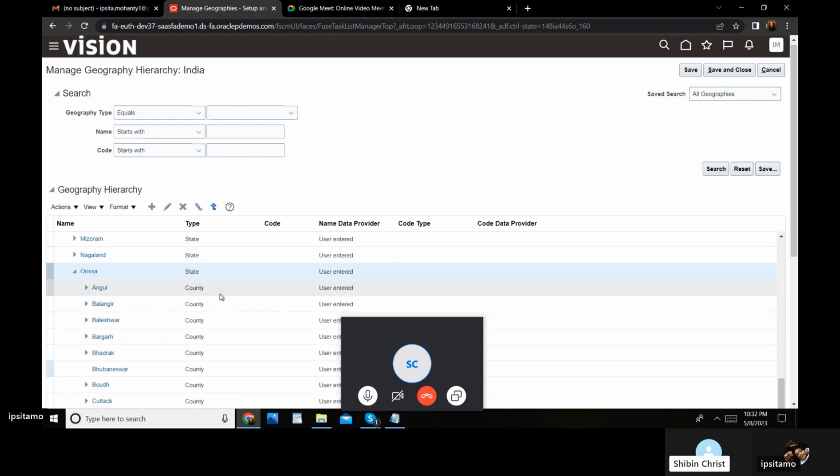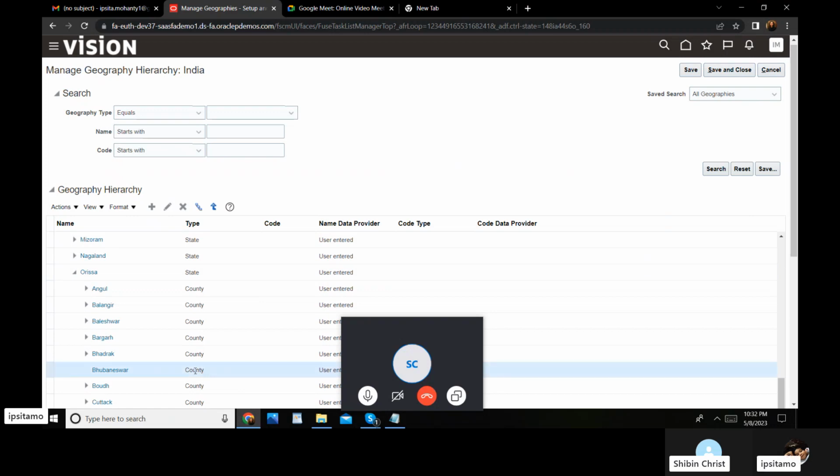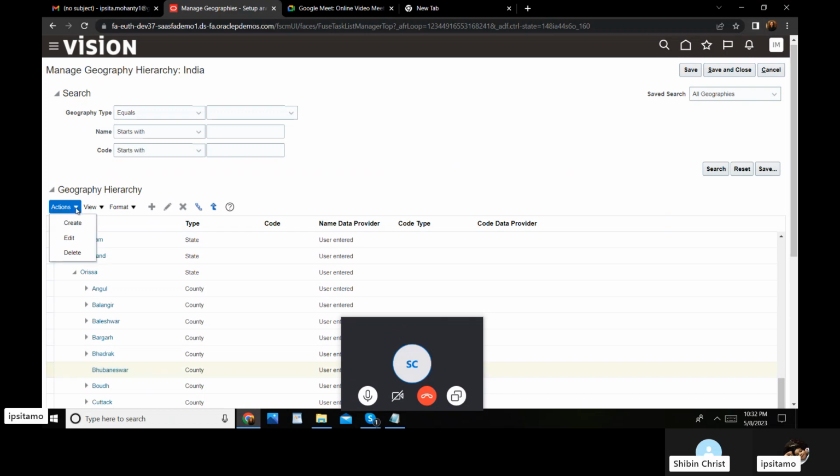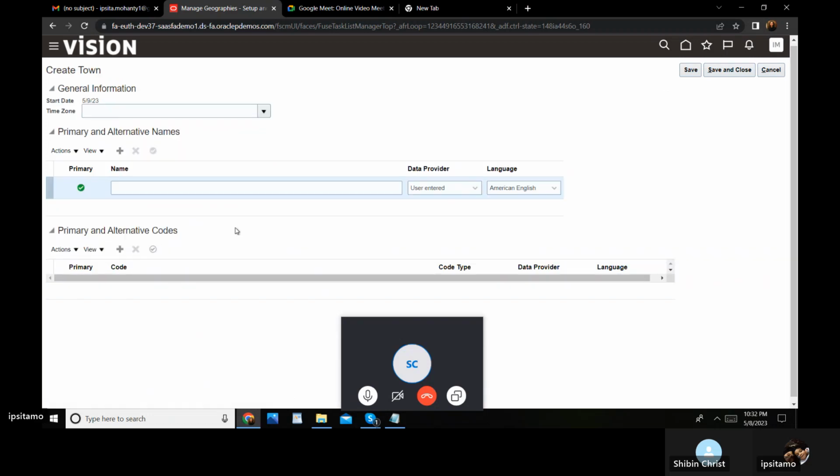So click on county. The type county is there, right? Against Bhubaneswar, simply click on county. This is to select that particular line. Now, in a similar manner, go to actions and create. If you notice, now it says town. Create town. So now you provide the exact town name.